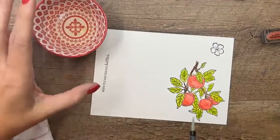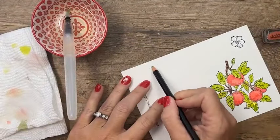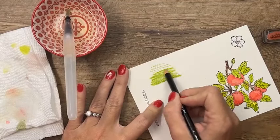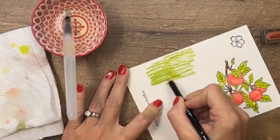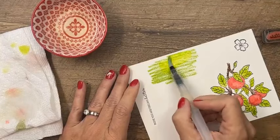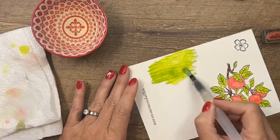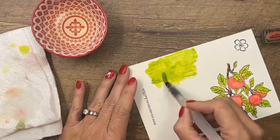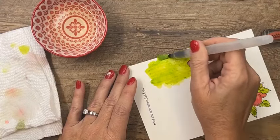Okay. Now take your green. And I'm just going to add some color like this. We're going to cut some leaves out of this. And then get your water and spread it around like that. Get all that color moving around so that it's not just a solid. You want different variations.